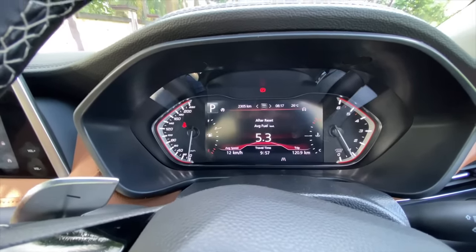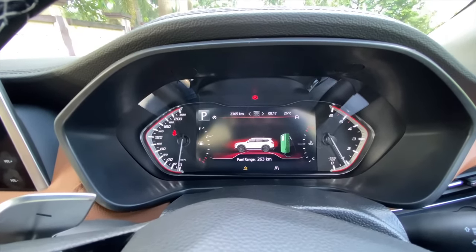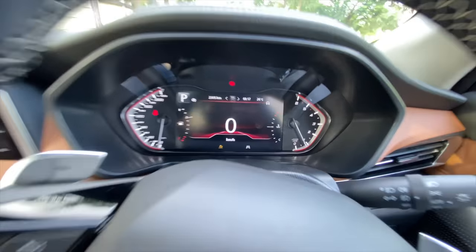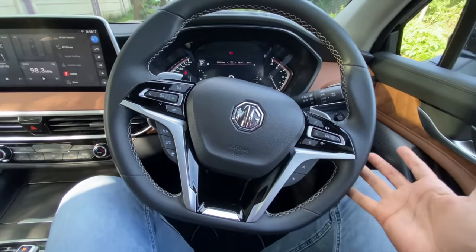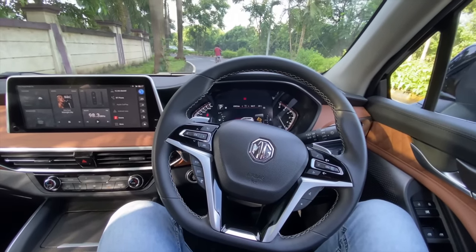Please stop it. Okay, you see, that is a tire pressure monitor. I love it. Battery voltage, fuel range, 263 km, instant fuel economy. This is the digital speedometer. So, a lot of information, really nice system to use. So, how's the horn? It's kind of meek, not that impressive. Anyways, there are a couple of more interesting features inside this car.